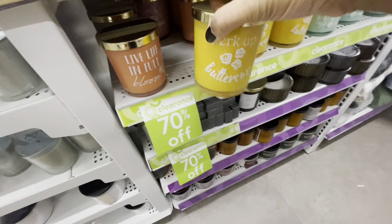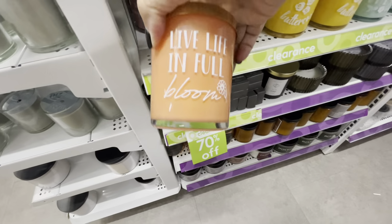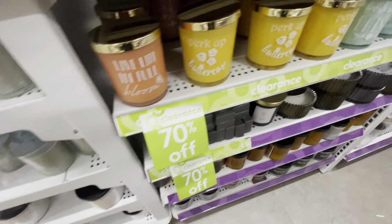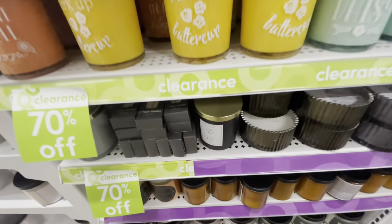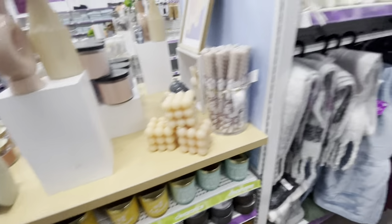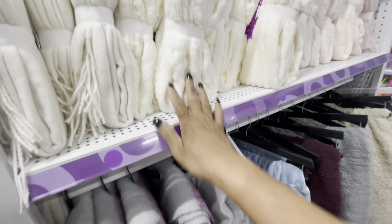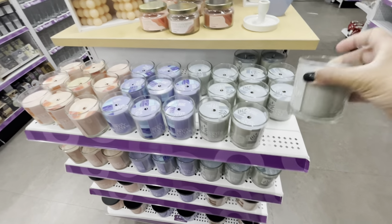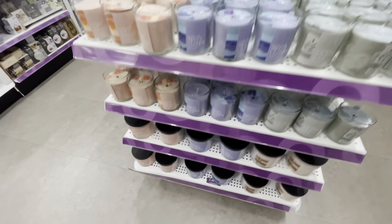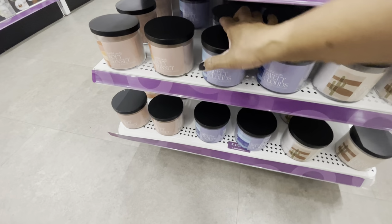Look at these candles right here. Perk Up Buttercup. These are 70% off. Live Life in Full Bloom. Fresh as Daisies. And I bet they smell amazing. But these are all 70% off. They also have some throws here as well. Real pretty throws for 10. In the front here, they have some more scented candles. We have the larger ones down here as well. These are going for 5.